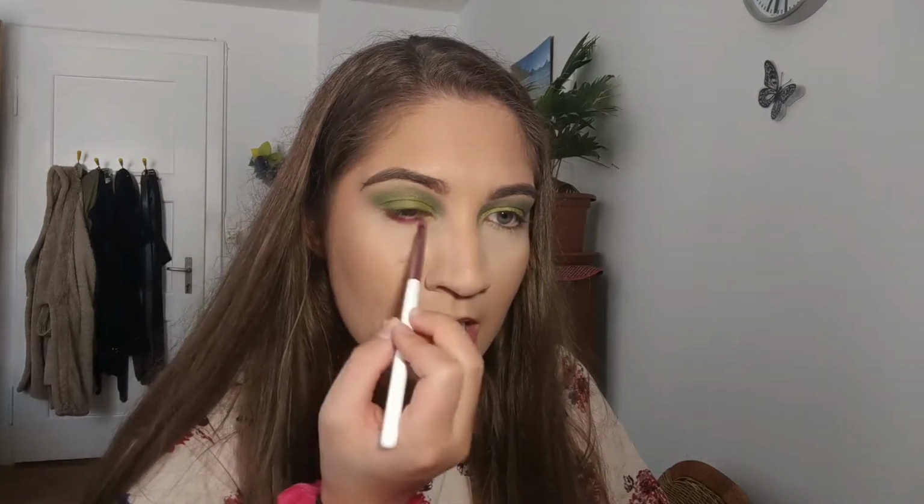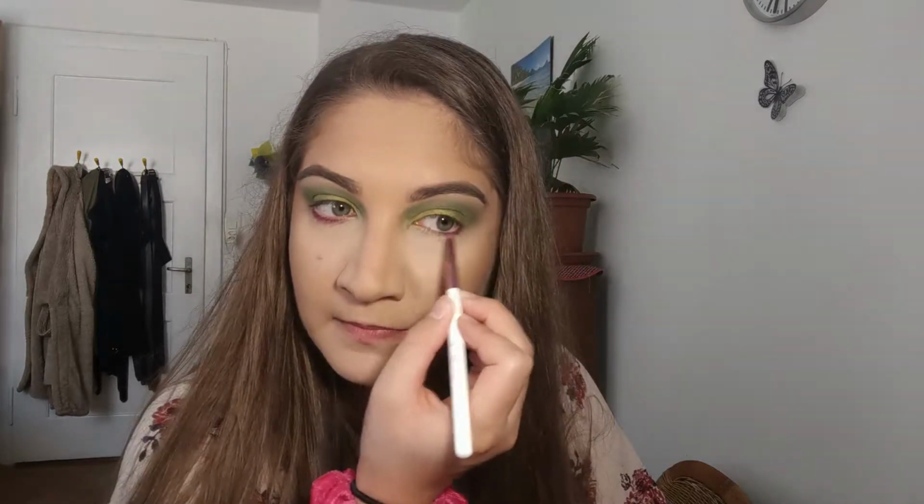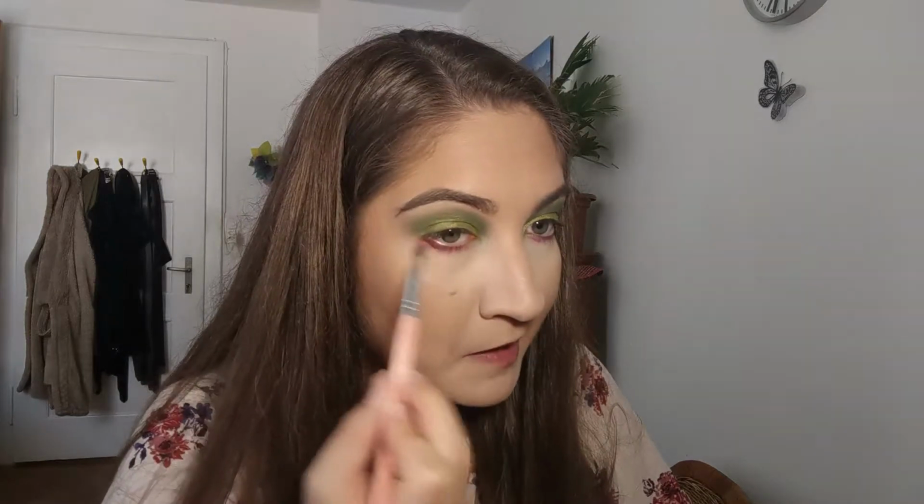I'm using a pencil brush to line my eye. I'm loving how it's like a pop of color, but not super bright. Now I'm using just a thin blending brush, and we are taking Prince and we are smoking her out.